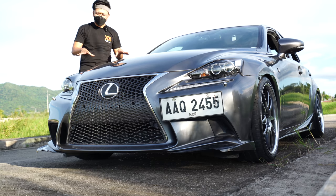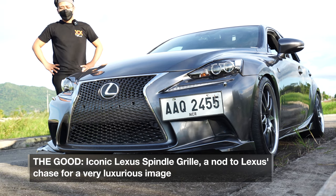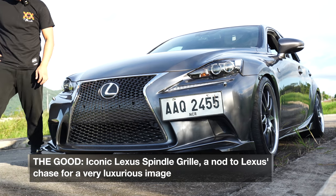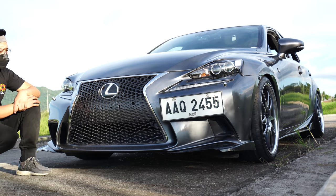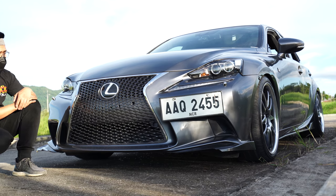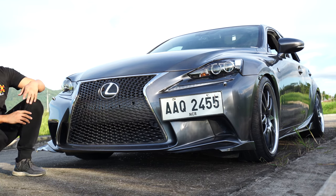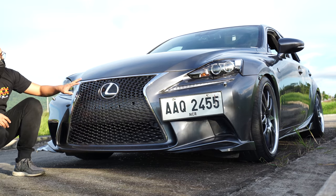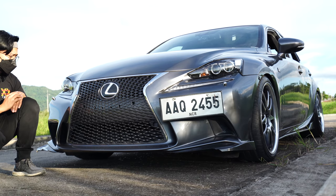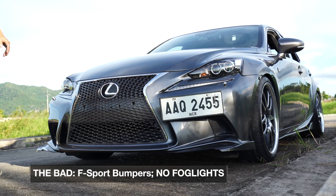Alright, on the front of the car, as you can see, you're greeted with the Lexus grille. And probably that's the good part of the front of the car, that you're greeted with a very big grille. Iconic in 2014 and onwards. It's literally what Lexus is now. And that's really an icon. I had the plate number removed from the center and moved to the sides, so you can actually appreciate the front grilles, right? If there's a bad thing about the front side of the car, it's that it doesn't have fog lights. Their F-Sport bumpers don't have fog lights on them.